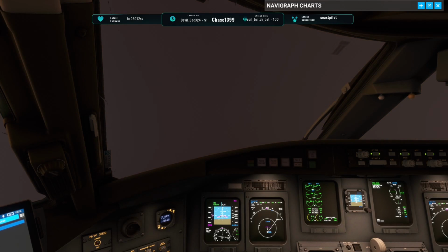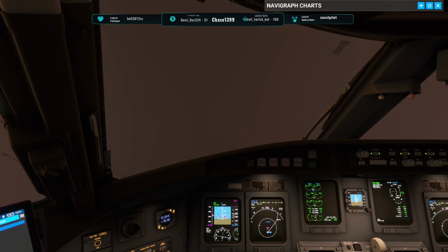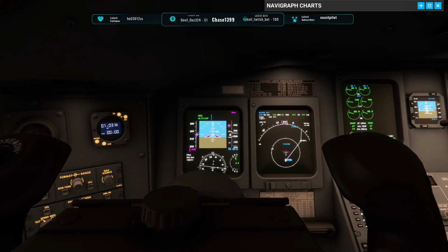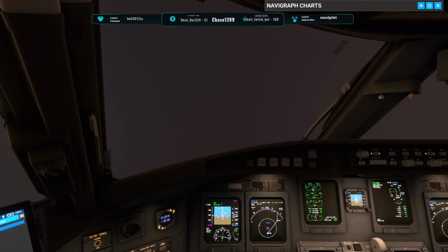Eugene Tower, United 1399, can I get a handoff? United 1399, contact departure. Over to departure, United 1399. Cascade departure, United 1399, leaving 8,200 for 9,000. United 1399, Cascade departure, radar contact, climb and maintain 15,000, and cleared direct Portal. Climb maintain 15,000, cleared direct Portal, United 1399.